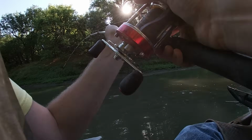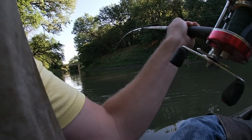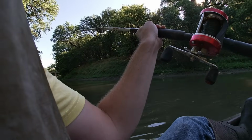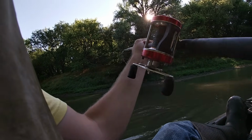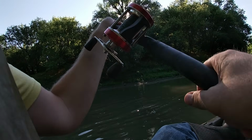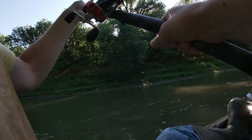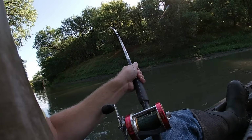Yeah, there's just a distinct difference between the way a big channel hits and the way these flatheads hit. Well, he's over there. Let's try to get ourselves a little more anchored, a little more solid. Oh, here we go. Okay, he's making a run. Try to keep him out of that if you can. Man, that's exciting though. Yeah, I think that one's gonna be a channel.